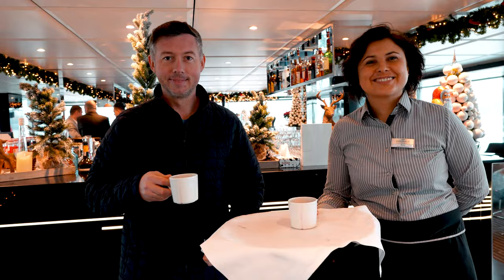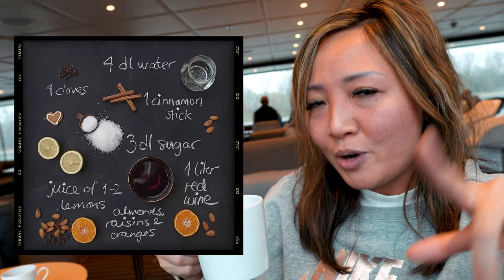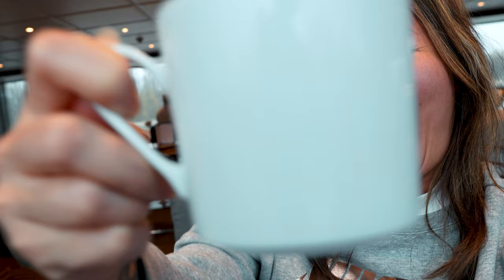Mulled wine, otherwise known as spiced wine, is an alcoholic drink. It is famous here in European Christmas markets because it makes you feel warm. The ingredients are red wine mulled with spices, and sometimes raisins. It's usually served hot or warm. Cheers. Tastes like happiness served in a cup. It's really good actually.